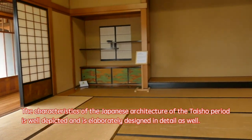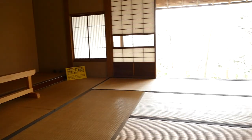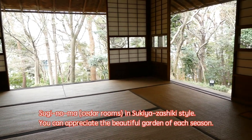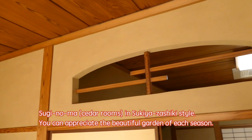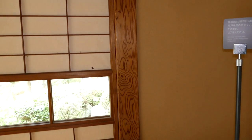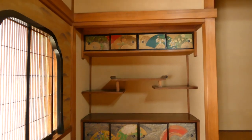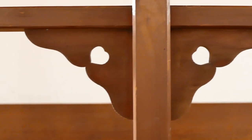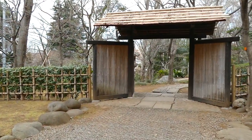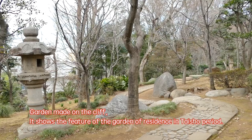The characteristics of the Japanese architecture of the Taisho period are well depicted and elaborately designed in detail as well. Suginoma, cedar rooms in Sukiyazukuri style. You can appreciate the beautiful garden of each season. Garden made on the cliff. It shows the feature of the garden of residence in the Taisho period.